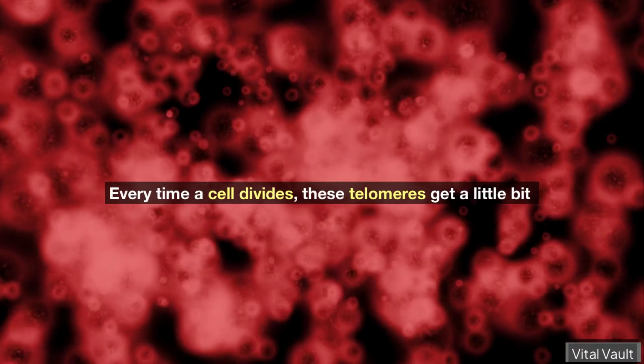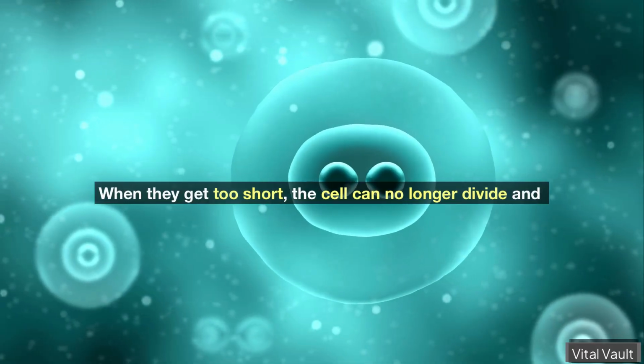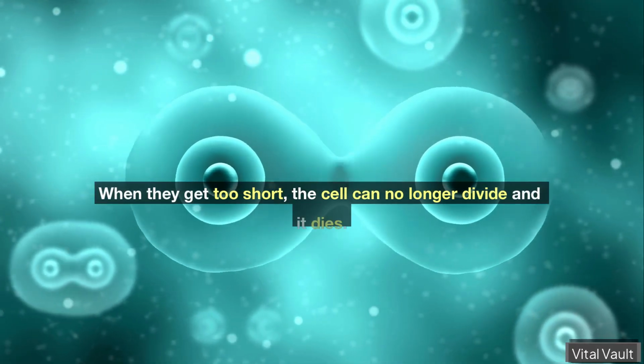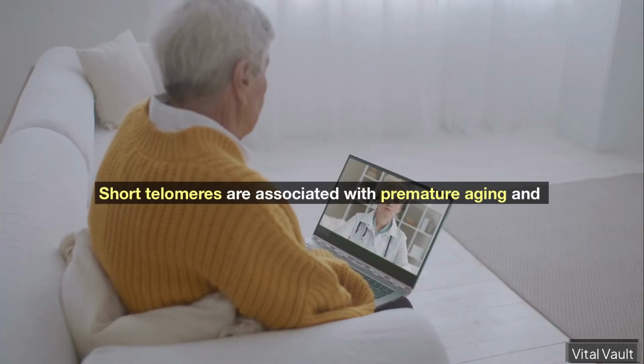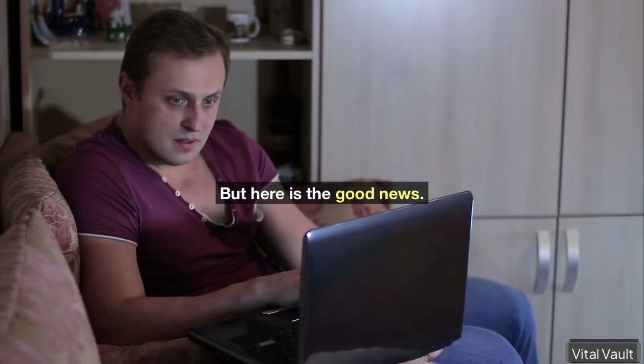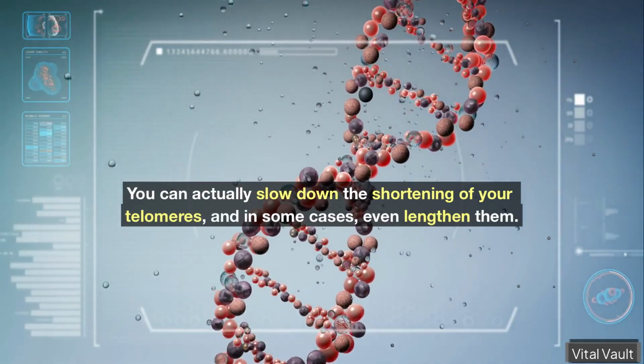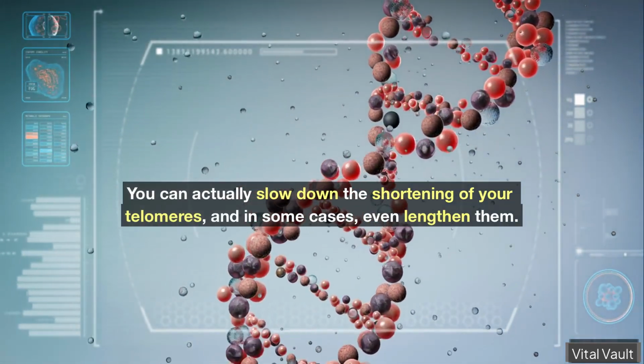Every time a cell divides, these telomeres get a little bit shorter. When they get too short, the cell can no longer divide and it dies. Short telomeres are associated with premature aging and a higher risk of death. But here is the good news. You can actually slow down the shortening of your telomeres, and in some cases, even lengthen them.